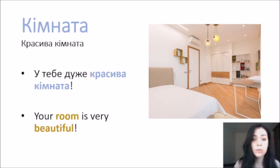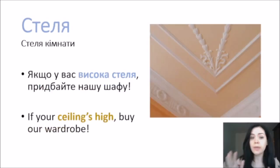For instance, у тебе дуже красива кімната. So you came to somebody, you pay a visit to a friend, for instance, and you've never been at their house, and you see their room, and you want to compliment them. You would say, у тебе дуже красива кімната. Okay? It means your room is very beautiful. Кімната means room.